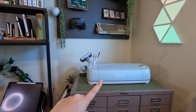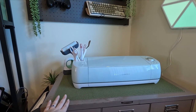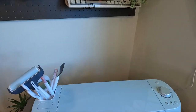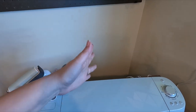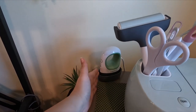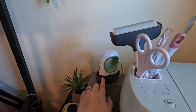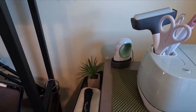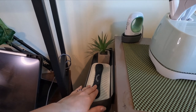All right, so moving on, I've got my Cricut up here. I love that it can sit up here and I don't have to bring it out or move it or roll it around. It's just in its place that it always is. It's got plenty of space behind it for nice long projects. I obviously have all of its tools stored with it. I have a little mini iron here. This usually comes in handy when I'm doing my tiny projects because the actual iron that I have is a monster.